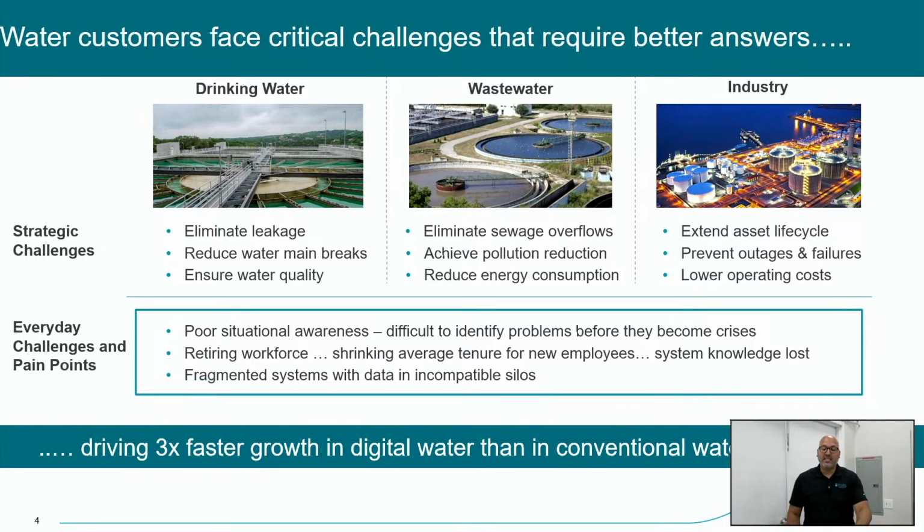So how are customers facing that? We're seeing 3 times faster growth in the digital water space compared to the conventional water technologies that we typically see. So rather than passing that knowledge on, they're moving to that digital water space to fill these gaps, challenges, and pain points.